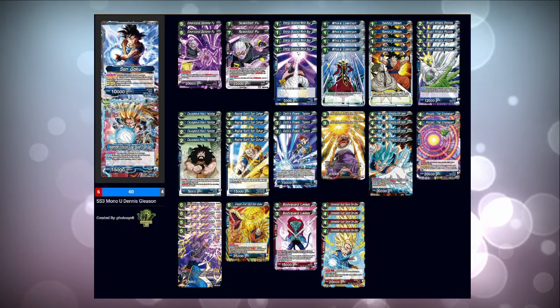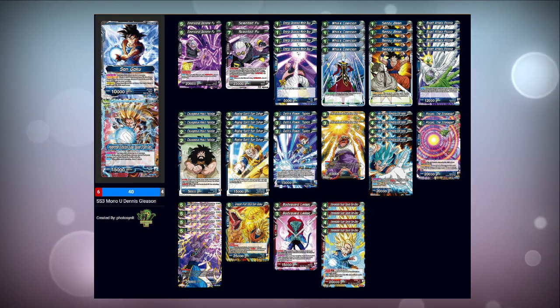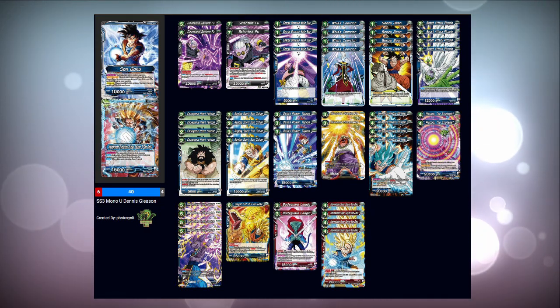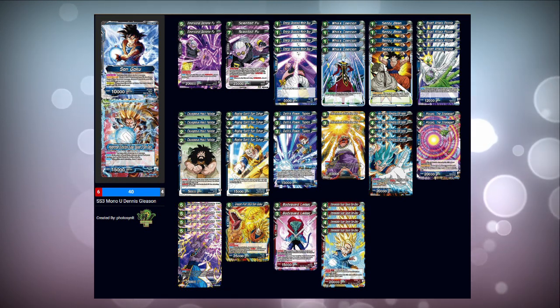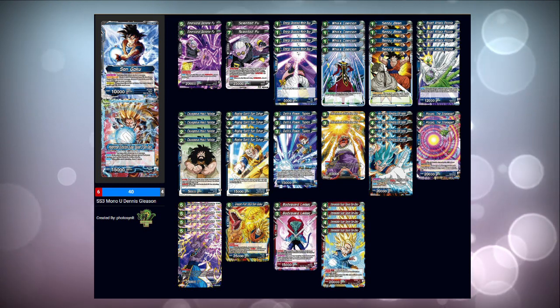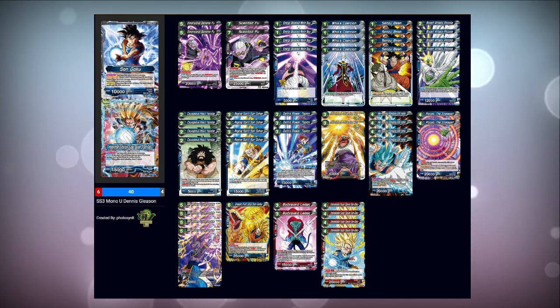Moving on to our next SS3 list, we have a mono blue list that looks very similar to the one that won an ARG a few weeks back. However, with the inclusion of some of the new cards from the Ultimate Box. It looks like Dennis Gleason opted to cut some Tapions for the new Sidra card that came out, as well as fully swapping the Bergamos for Vegetos.